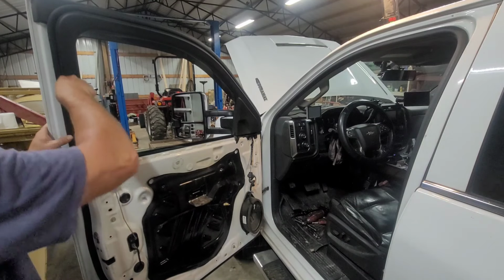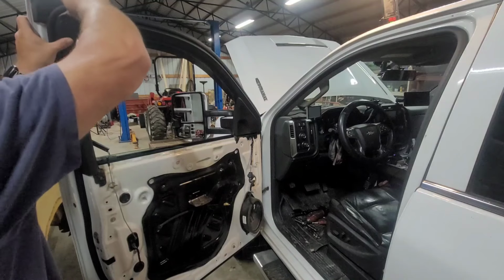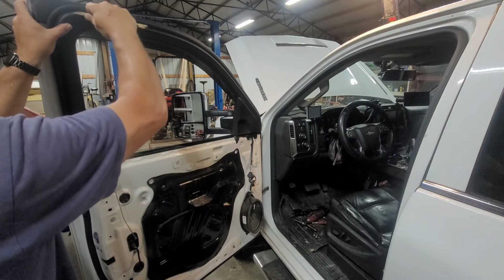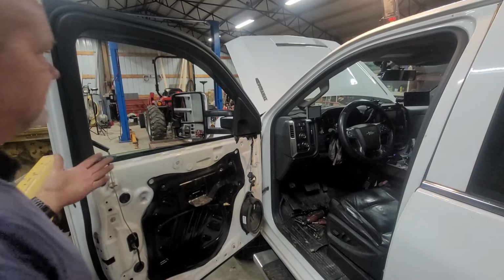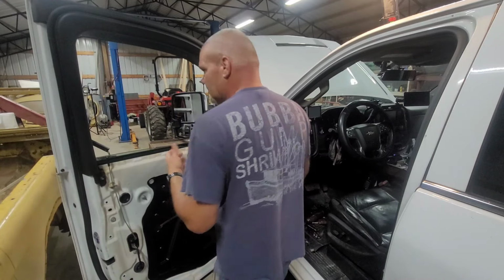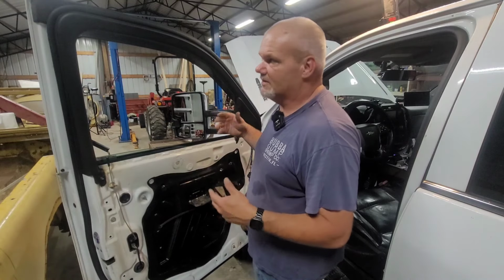Really looks good back here, except for one little spot right there, and then a little spot around the actual curve. Right like that. I wish I had a better light to show you guys better, but maybe you'll get the gist of it. It's really simple. It just looks tricky when it comes off.